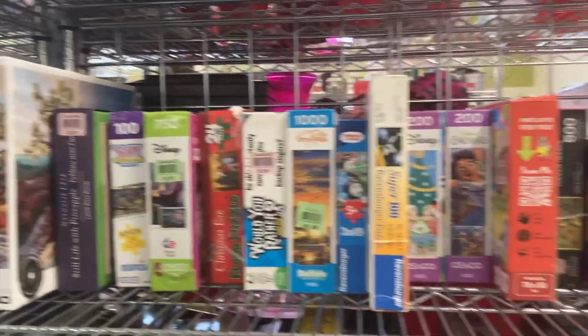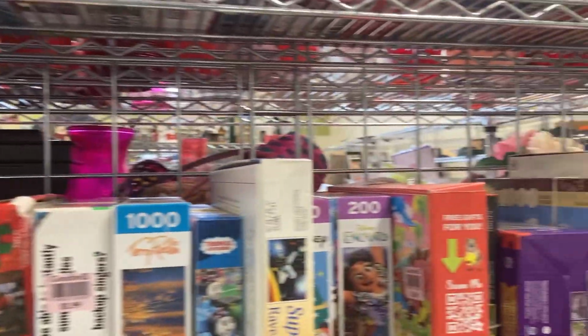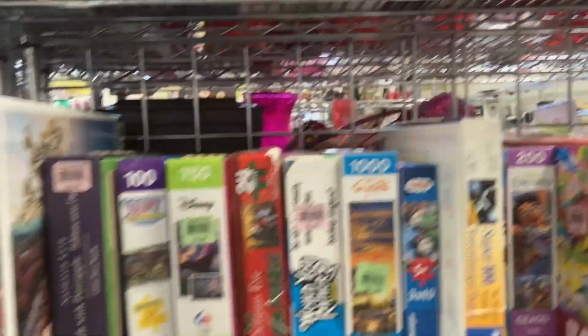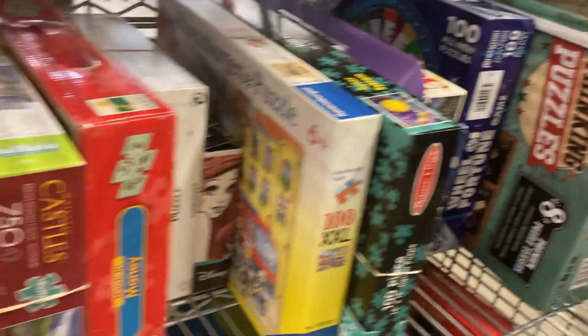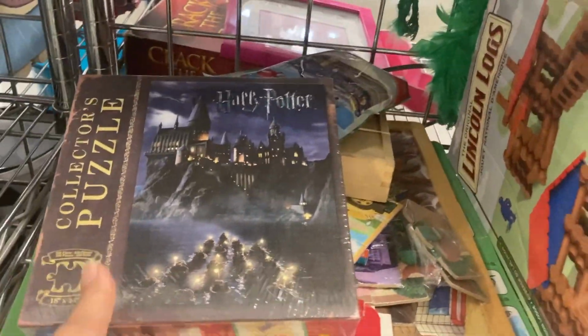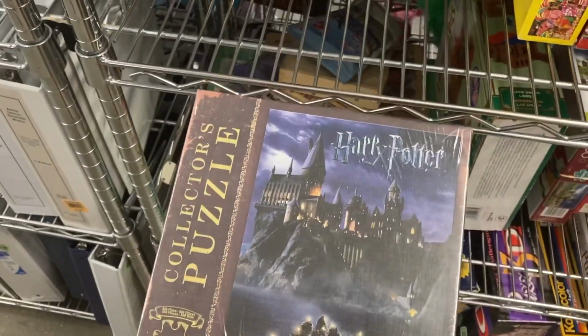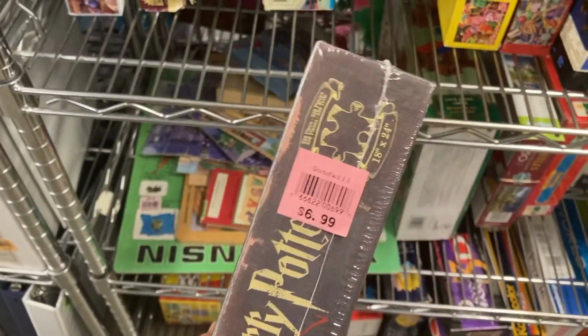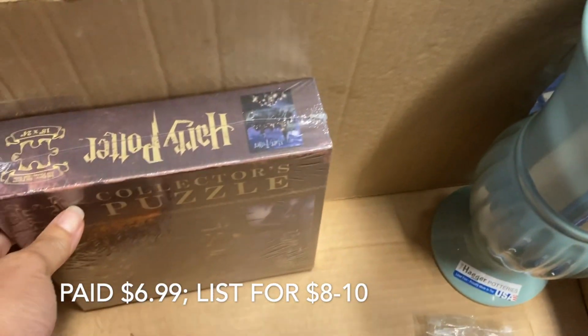When I have time, I do skim the puzzles and the games. I'm looking for completely unopened items, things that still have their plastic wrap on them. And if I find them, I take a look at them and decide whether or not they're worth picking up. Sometimes I find puzzles, and in this case, I find a puzzle that I definitely want to pick up. This is a Harry Potter puzzle, and I have colleagues who are big Harry Potter fans, and I think this would make a fun little gift for them at some point, maybe a holiday gift. So that went in my cart.